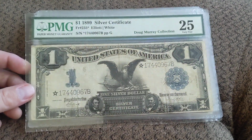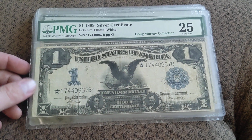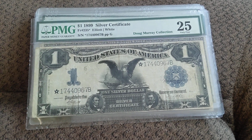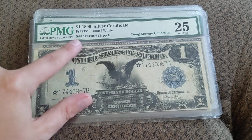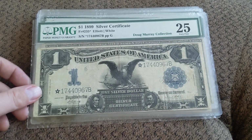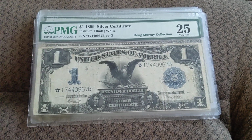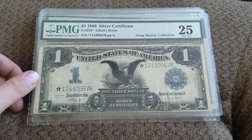This is just your classic Black Eagle. All right, the 1899 silver certificate. Really common notes, with the star, not so much. This is the FR 235. I'll tell you, with large size stars, these Friedberg numbers right here mean so much because for some of them there might be like 2 star notes known, and others there might be 102. While 102 is still a small number, 2 is much smaller.